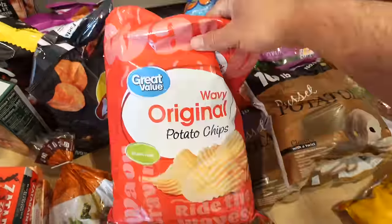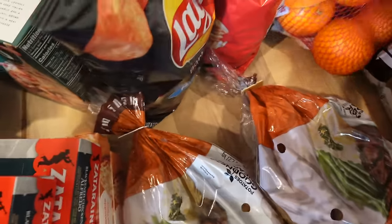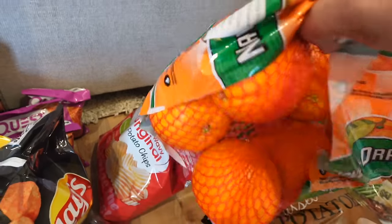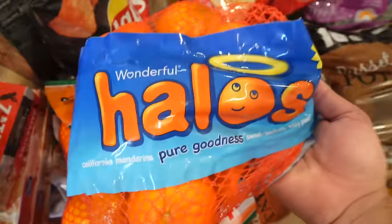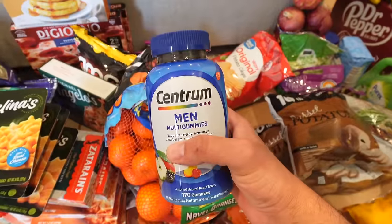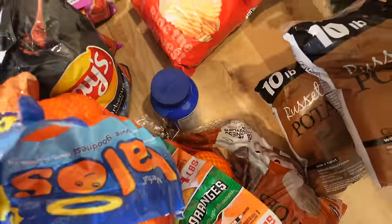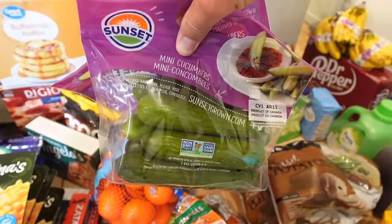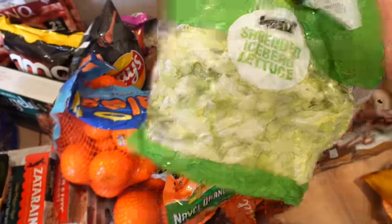barbecue tater chips, regular tater chips. We've got a big old thing of oranges, along with the smaller Halos. Rainy got me some vitamins because she wants me to be healthy. Two packs of the mini cucumbers. A thing of shredded lettuce for our TikTok sandwiches.